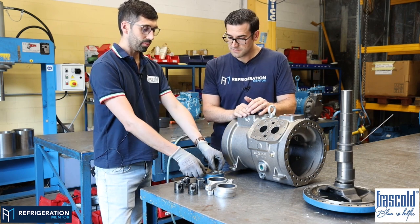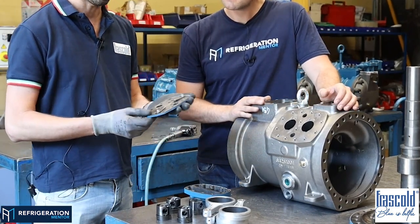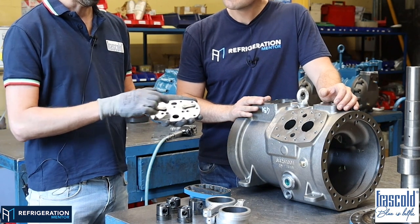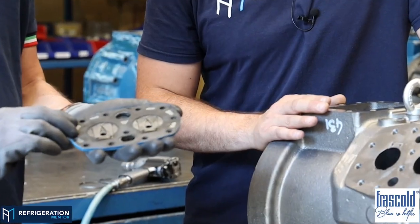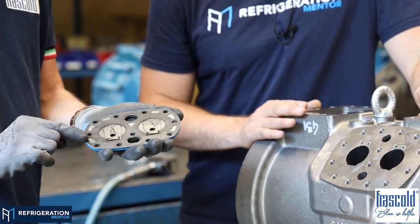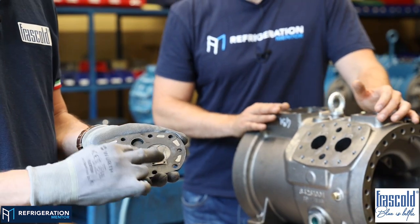Okay. We have a generic valve plate, a very common design. It is the upper side. We can observe the discharge valve with the stopper on the opposite side. We have completed the kit with its own gasket, and we can observe the suction reed valve.